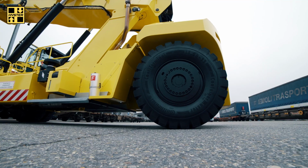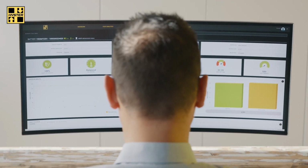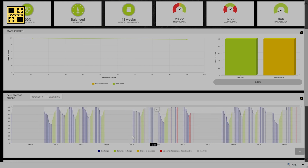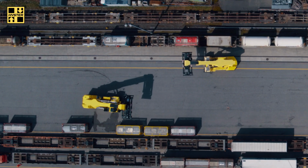With additional options such as tire pressure management and battery fleet management, you can take your fleet insight to the next level by creating structural efficiencies and cost savings for your materials handling operation. Our fleet management solution can start saving you money right away.